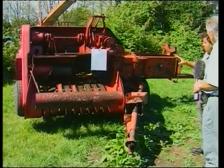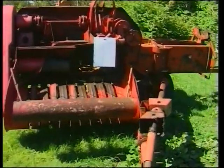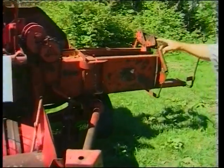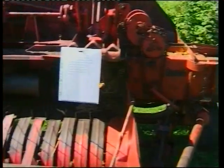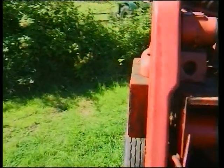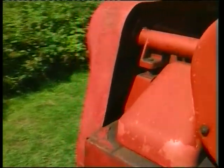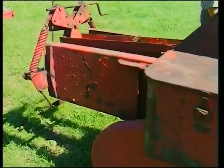Well, it makes it rather more compact. You can fold the bale chamber around, and then you've got a very compact machine for transportation on the road. It also was just that every manufacturer tried to have something different, a sales gimmick, to be honest. And that would appeal to some farmers, and that's where the sales went.